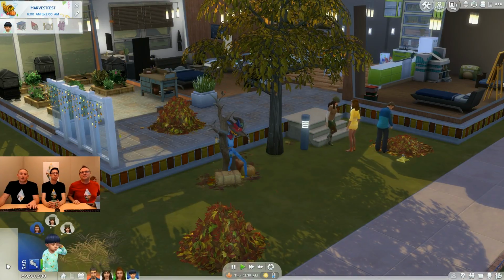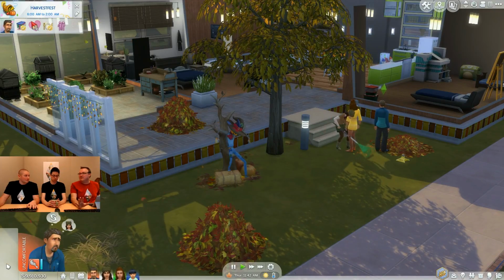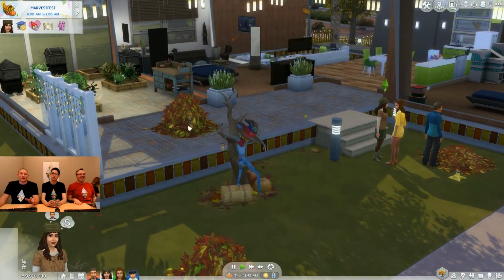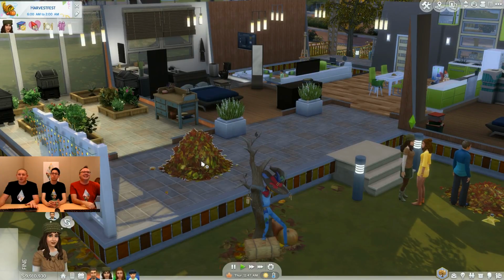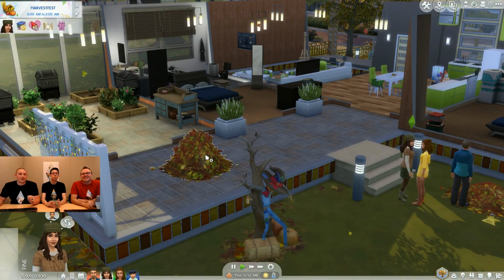Okay, I'm going to warn the stream. This is risky. You're going to start interacting with the gnomes, aren't you? No, not yet. Let's show off some of the fall stuff before we completely destroy our game, because those gnomes are vicious. They only are if you don't know how to interact with them. They don't hold back.